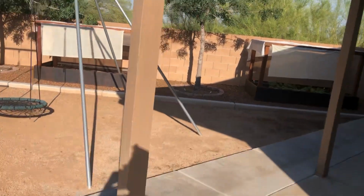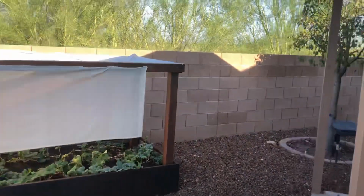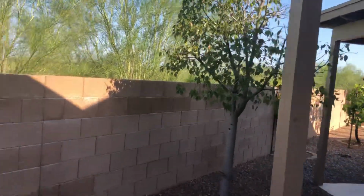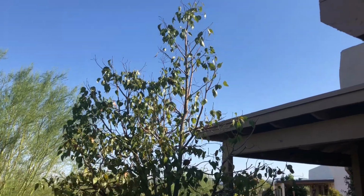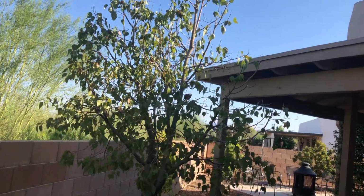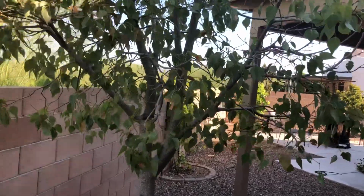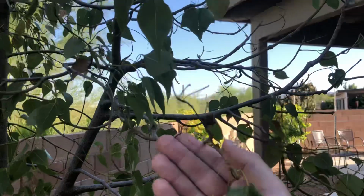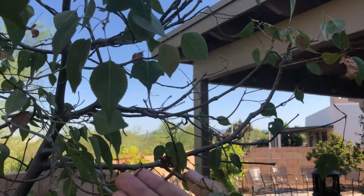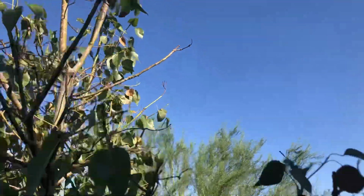And so I want to do a quick tour of the rest of the yard to show what's happening to these other plants. So here is a bottle tree, for example, that you can see most of the right side of it. The leaves are falling off. So normally this plant is very full and vibrant, and yet here we've got branches and twigs that don't have any leaves on them.